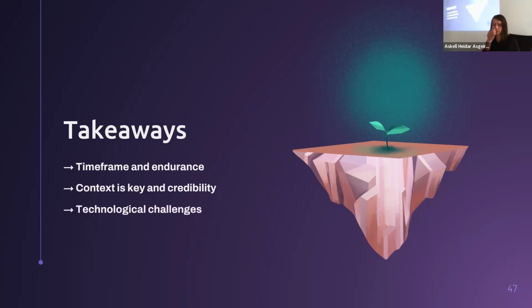The technological challenges, of course, the computing power and having to stick to the multiplayer setup was much more complicated. We had imagined it was supposed to be more portable between schools, but with the soundscape and the networking, it was more challenging than we had expected. And the technology is just there now.